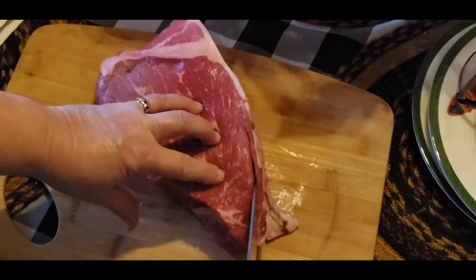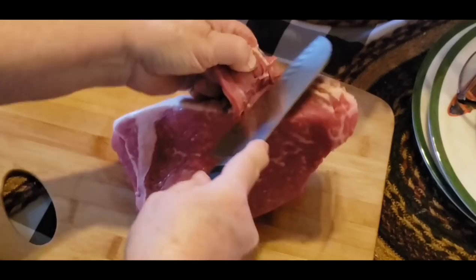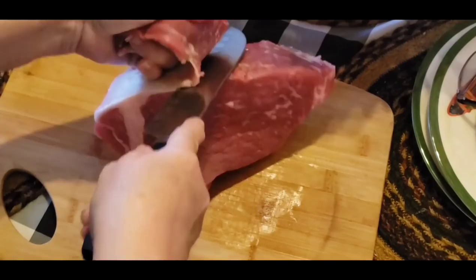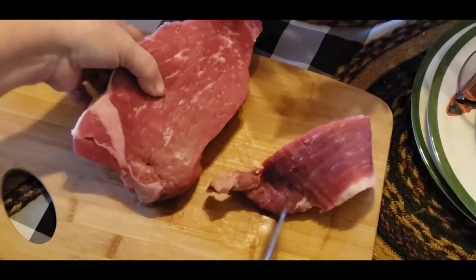Now, the reason that I like to buy or have butchered, I always make sure that I get the chuck roast. I don't have that ground into hamburger because to me, it's my favorite roast. Because it's really marbled up good. And that's what gives your meat a lot of flavor. I didn't cut that off very good. I'll have to kind of trim that.